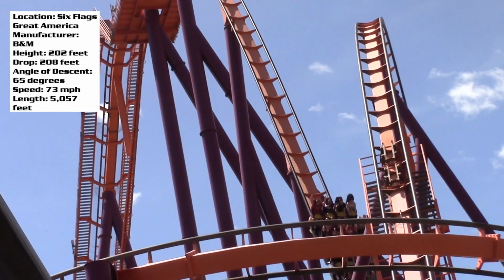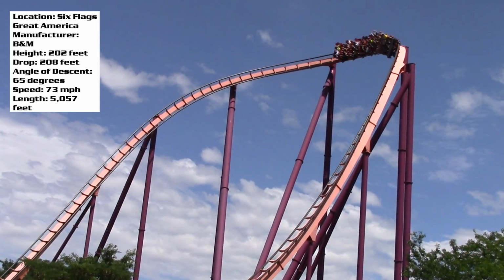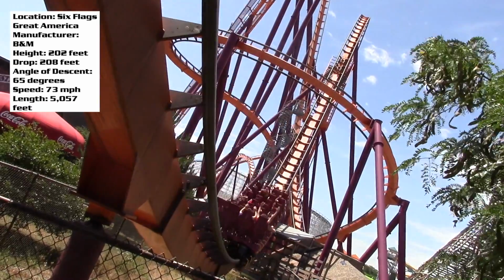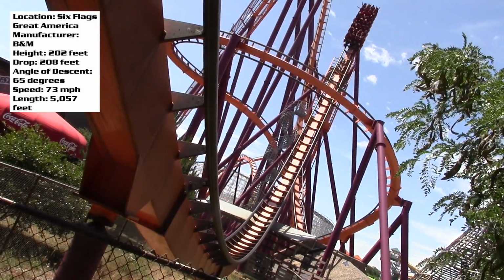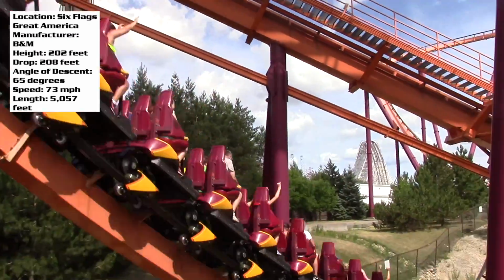If you're a big fan of this ride, that is totally okay, and actually I encourage you all to post your comments below about what you think of Raging Bull. Do you agree with my opinion? Do you disagree? If you disagree, that's totally fine. I'm sure there's plenty of people out there who have ridden this coaster way more than I have. I've only been to Six Flags Great America once.